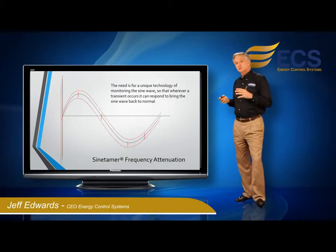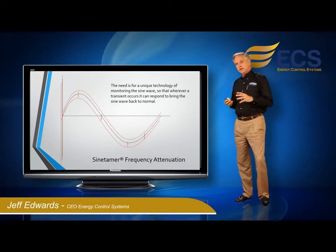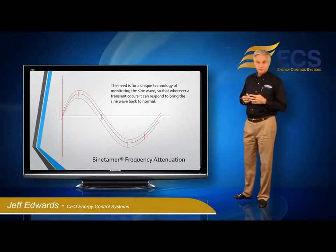This is what we call our frequency attenuation network. Sinetamer has designed what we call a fourth generation surge suppressor.